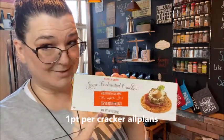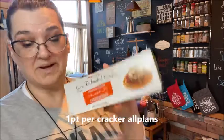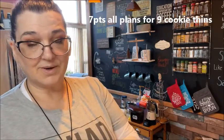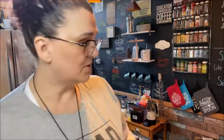Some enchanted crackers because I always get these. They're 1 point each on all plans. And then these are new to me. They are the cookie thins in the Meyer lemon. You get 9 cookies for 110 calories. I'll put the points down below, but I love anything Meyer lemon, so I got those to try.